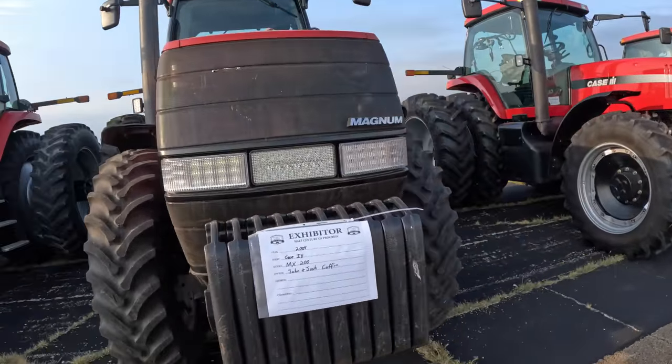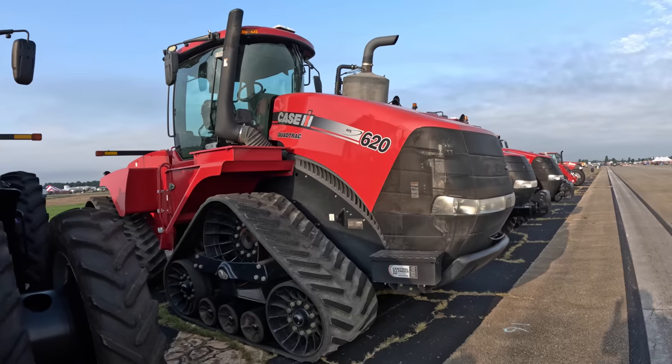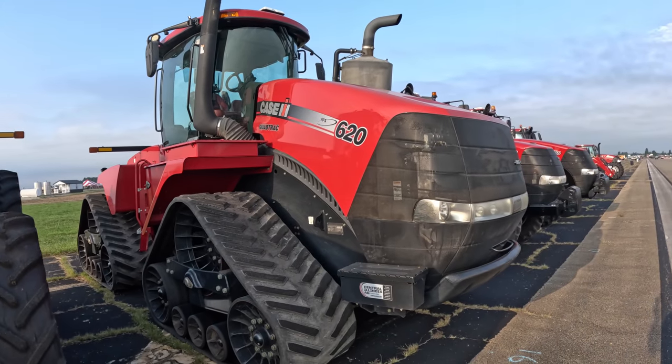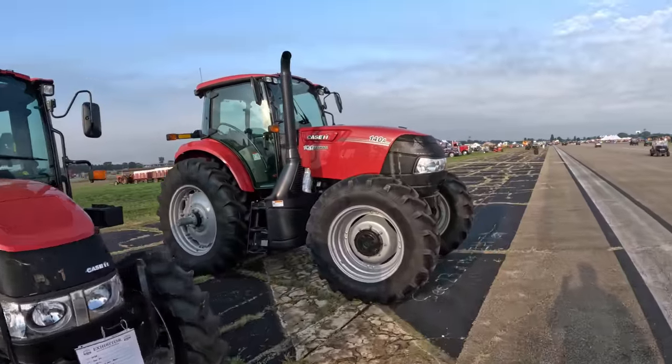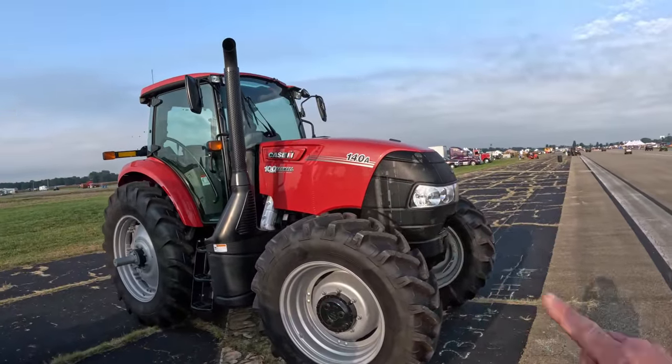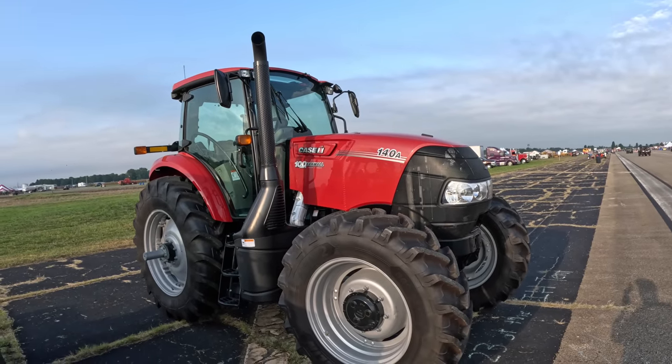We're up to 2004 with this Magnum. 2010. Hundred years of Farmall, 2023. What a difference from that funny looking little tractor that I started with, the first Farmall.